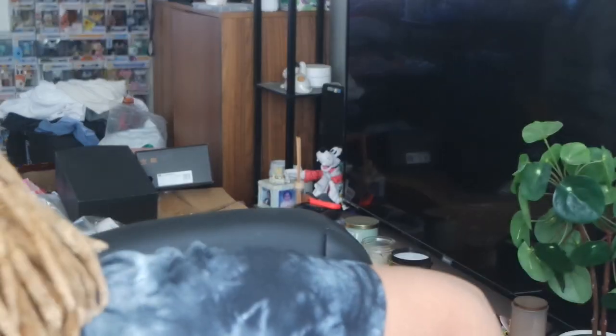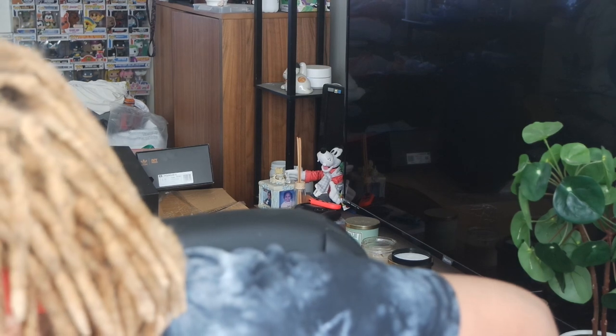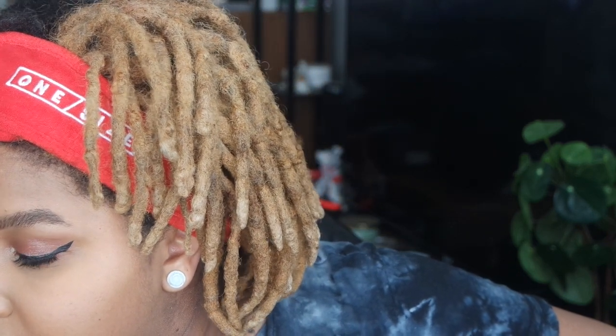I need a highlight. I actually need a highlighter. Because I don't have any Hourglass highlighters, I don't want to really take away from the product.